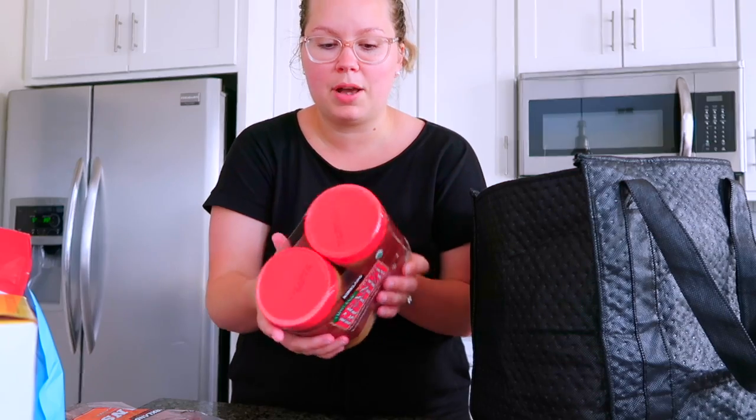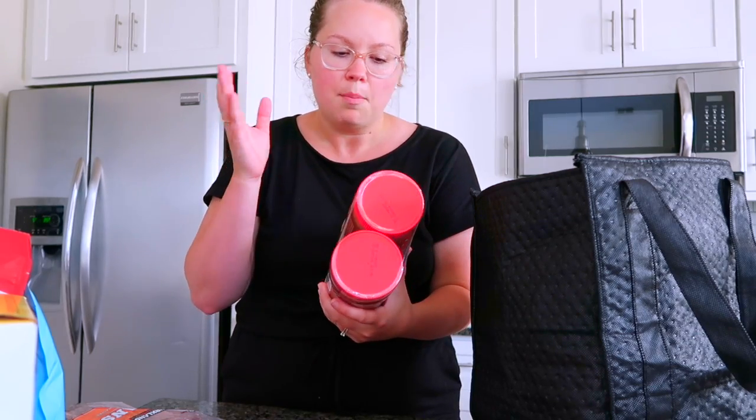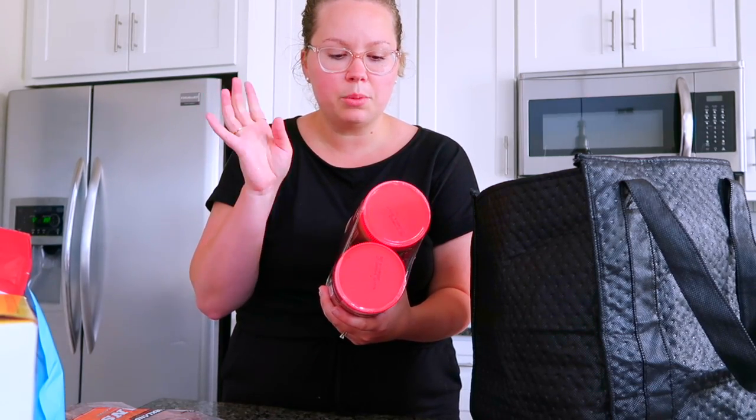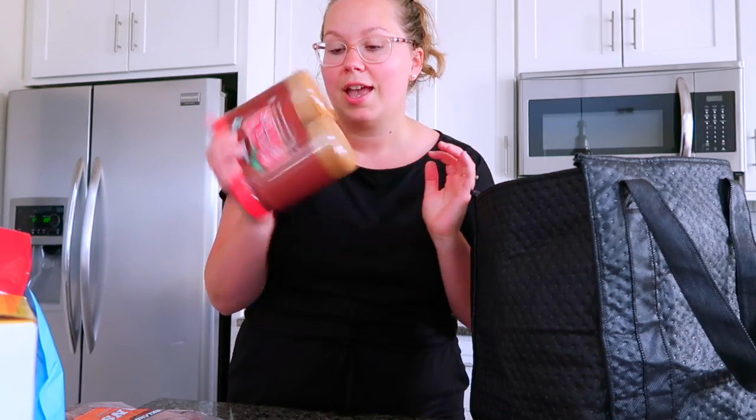Then I got our favorite peanut butter. We love this peanut butter. It's organic, it has no sugar. And so peanuts, you know, that's iffy on keto, but it's 15 grams of fat, and then it would be 4 net carbs and 8 grams of protein for 2 tablespoons. And I just love this stuff.